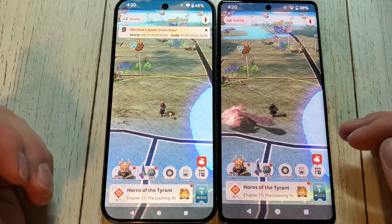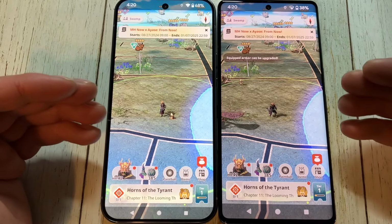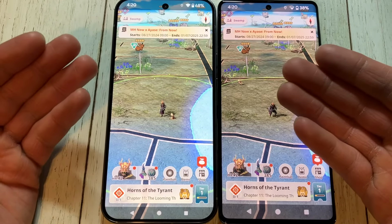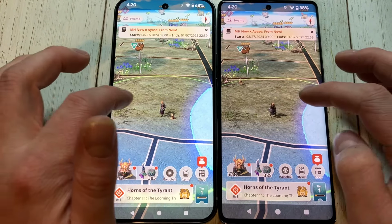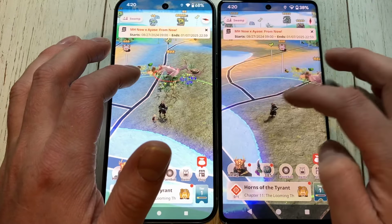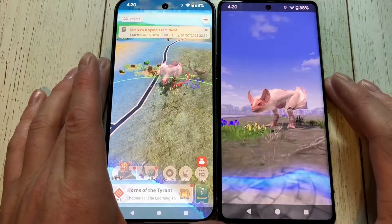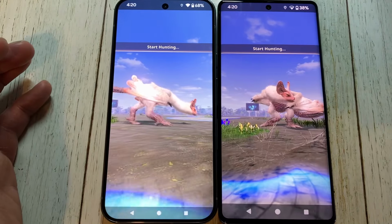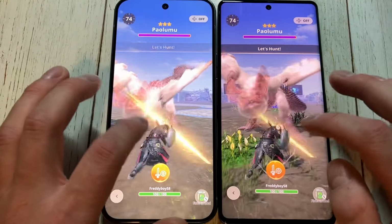So doing heavier tasks like gaming is where you're going to notice most of the difference here. It's going to load in, what's that, 3 or 4 seconds faster. But of course, once you're loaded into the game, let's see if we can find, there we go. There's really no issue. Well, there is no issue with either of them. So we'll go ahead and hunt.